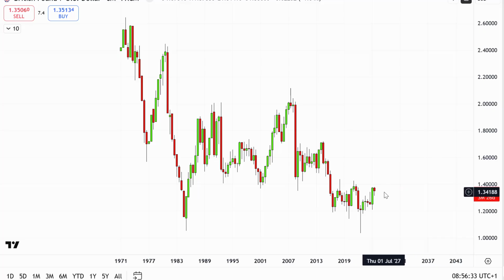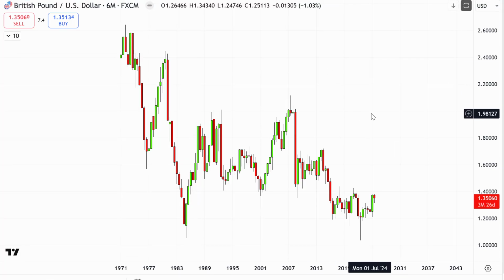This is a chart of the pound dollar. If I now move my chart back down, there you go, the pound dollar, on a 6-month time frame. I've just zoomed right out so you can get a sense of perspective here. It's done a major double bottom, big wick low, and it's only in relative terms starting to push up, so there should be more follow through to the upside overall.